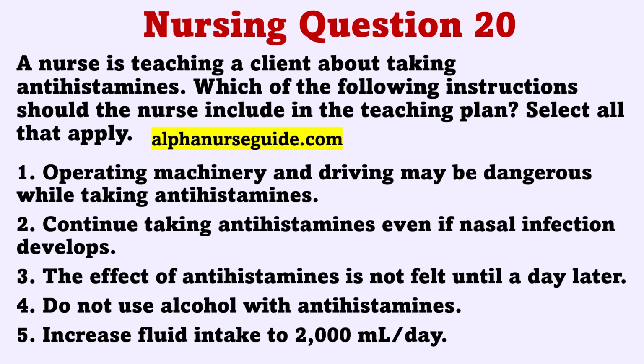The correct answers are 1. Operating machinery and driving may be dangerous while taking antihistamines. 4. Do not use alcohol with antihistamines. And 5. Increase fluid intake to 2,000 milliliters per day.